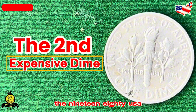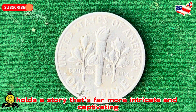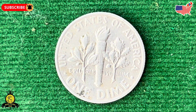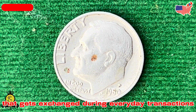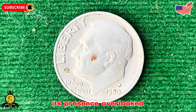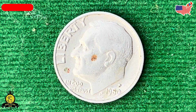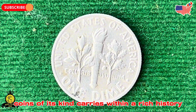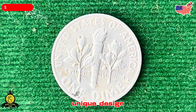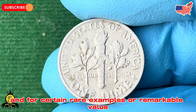The 1980 USA 1 dime coin, a seemingly ordinary piece of currency, holds a story that's far more intricate and captivating than one might first imagine. For many, the dime is just another small coin that gets exchanged during everyday transactions, its presence overlooked as it is tucked away in pockets or change purses. However, the 1980 dime, much like other coins of its kind, carries within it a rich history, unique design, and, for certain rare examples, a remarkable value.